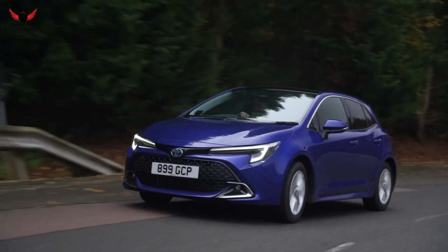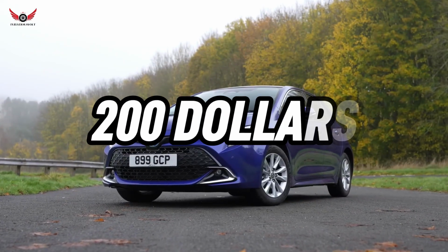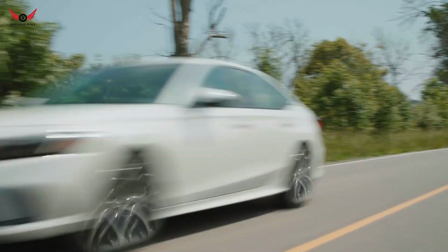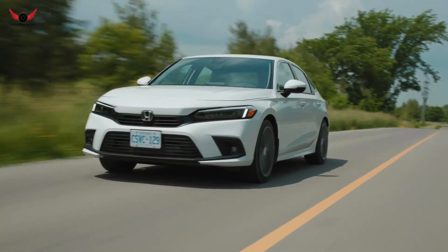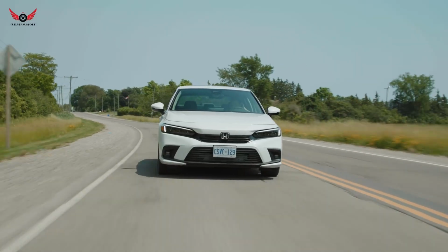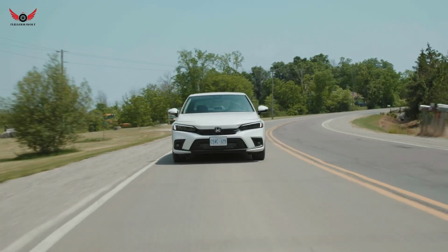On average, a Toyota Corolla will cost you around $150 to $200 a year in repairs. Pretty impressive, right? Next up, Honda Civic, another champ in the low-cost maintenance game. Its average annual maintenance is typically between $300 to $400. With reliability and low-cost upkeep, it's the perfect choice for someone who wants to keep the wallet happy.